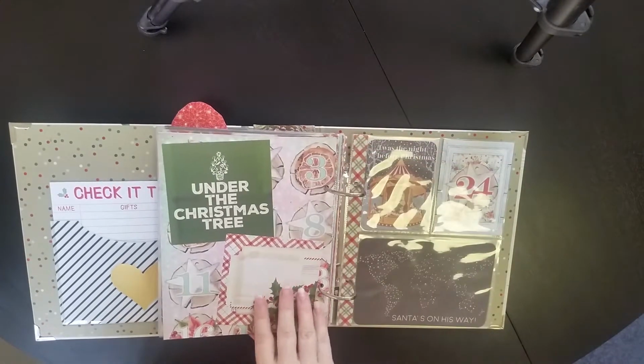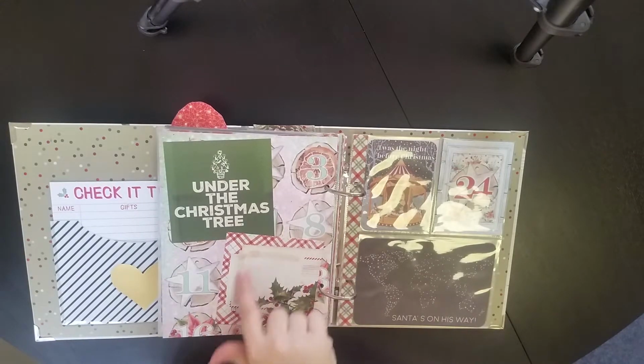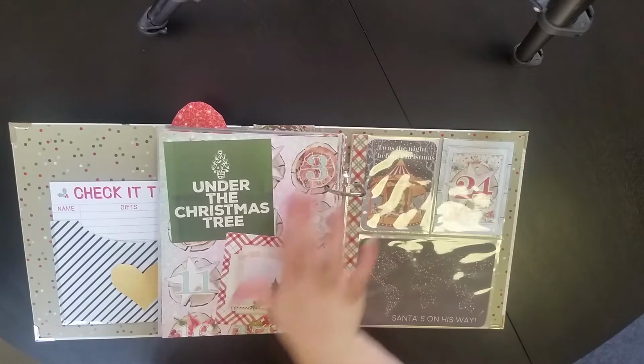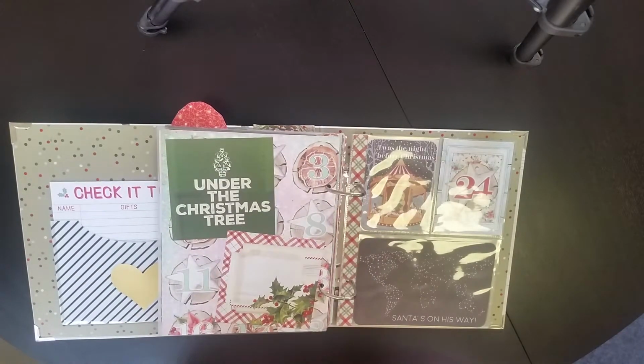And then on the other side, this is still day 23. I can put more journaling or photos, or I can put photo here, here, and journal here. And then it just says underneath the Christmas tree, which I thought was cute.